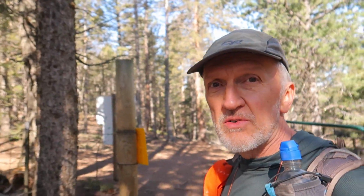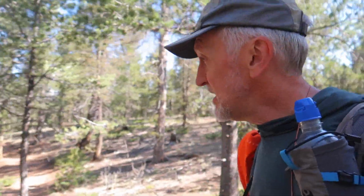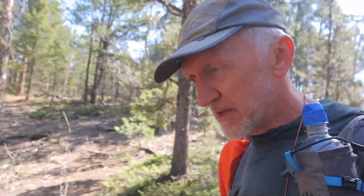Okay, so we get to this intersection here. That'll take us down to the Elder Finn Trailhead. Elder Finn Trailhead. Someone will teach me how to pronounce that one day. And so just like 1.1 mile down here, and then we're done with this segment of the hike.